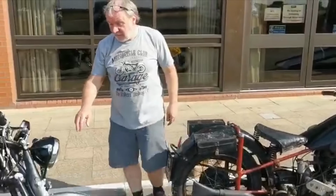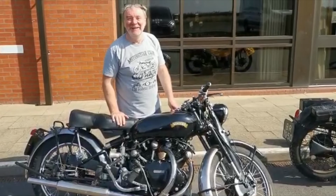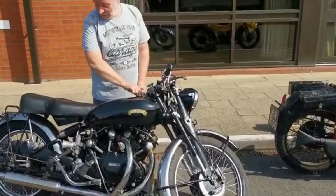Same vendor had this Vincent Black Shadow. So Black Shadow, one of the classic bikes from that era, the 1950s. Made famous by Richard Hammond, isn't it? Well, yeah, let's say that. I don't count him, he's a car man. But yeah, the Black Shadow is a bike that's still very desirable now.